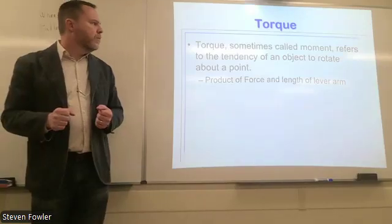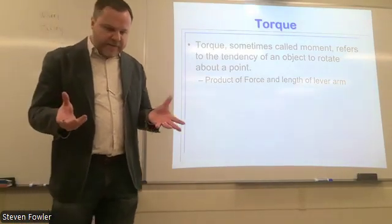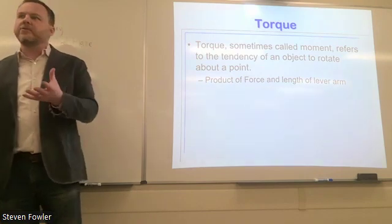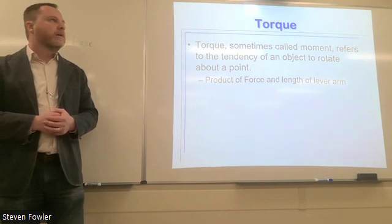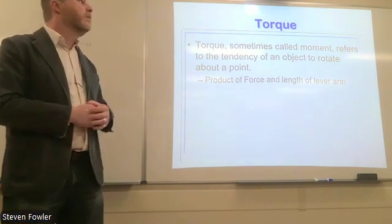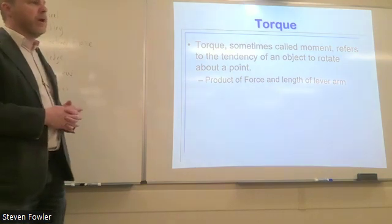So what is torque? You've probably heard this term before. This is the technical definition for torque. Torque is the tendency of an object to rotate as the result of a force being applied. Most of you are going to go on and take a course in statics. We often call this moment. So the moment of a force is how much that force could cause rotation.